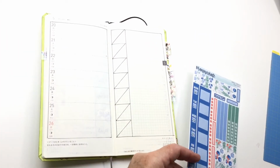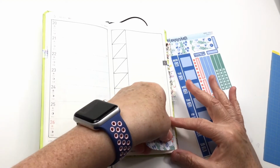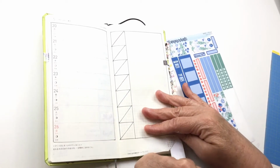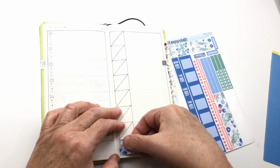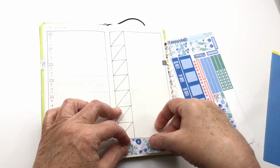So the first thing we're going to do is get started with my bottom washi, as usual. Oops, right off the bat I'm putting it down crooked, of course. All right. I think this is a beautiful kit.